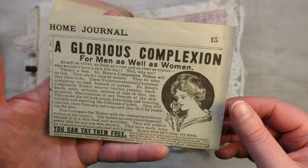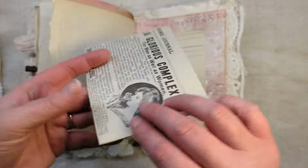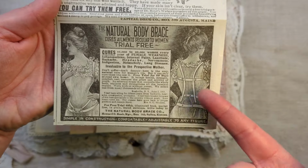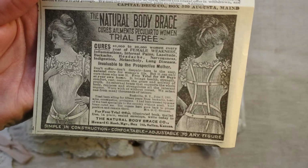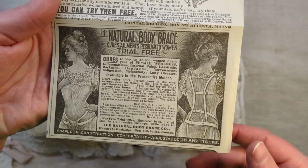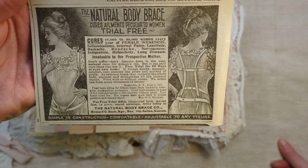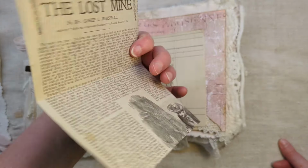I just realised it's English as well. For men as well as women. Oh, and then, oh, actually, it opens up. Oh, that's so pretty. I mean, it looks like absolute pain to wear a contraption, doesn't it? That is insane. That's just a spaghetti junction of a corset, if you ask me. Body brace. God, that's insane that people would wear something like that. But yeah, I really love those images. So pretty.